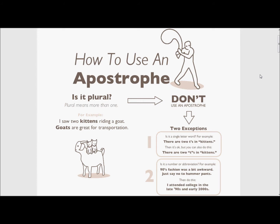So if you know that the word you're using is plural, meaning more than one, for example, I saw two kittens. Notice there's two kittens. Meow meow. Riding a goat. Goats in general are great for transportation. So these are plural forms of the words kitten and goat. Then you don't need an apostrophe. But there's two exceptions to that.